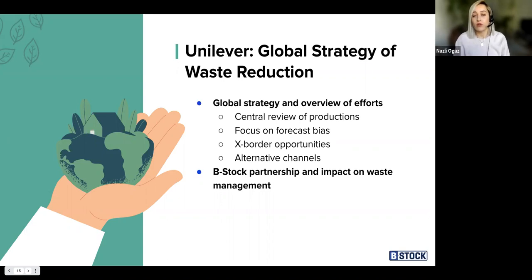At that point, Beastock has been a great partner in unlocking channel expansion for excess so far. We managed to sell 14 million units of products till now through Beastock. In other words, altogether, we saved these good products from ending in a landfill as waste and gave them a second life chance.